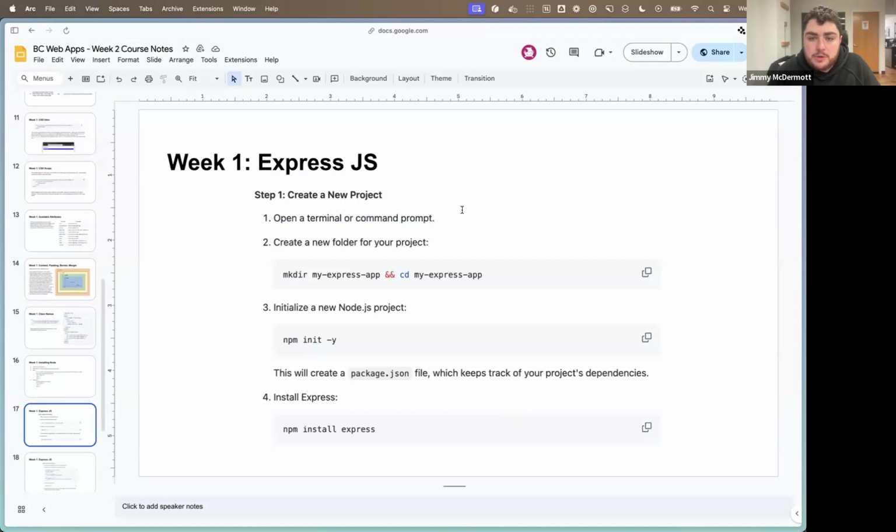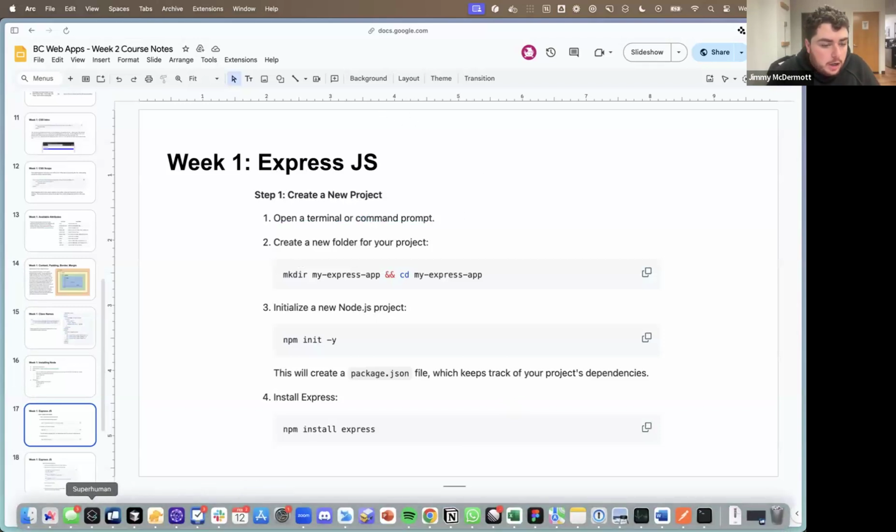Windows has inherent apps such as Terminal or Windows PowerShell. Yep. Okay, perfect.